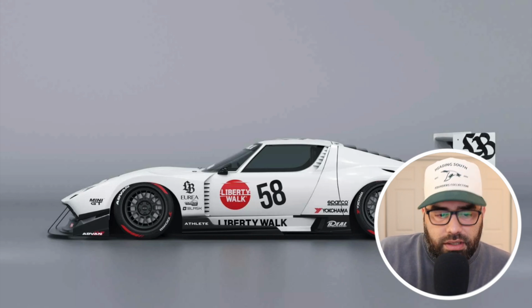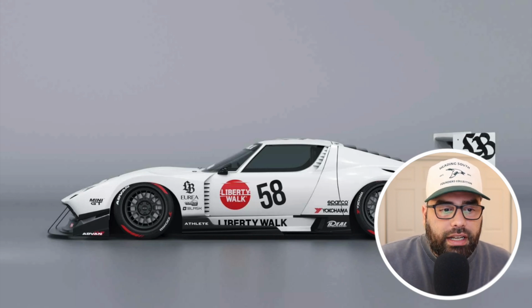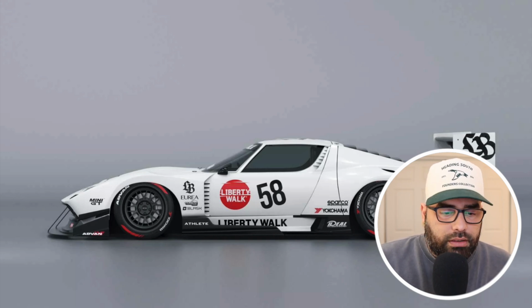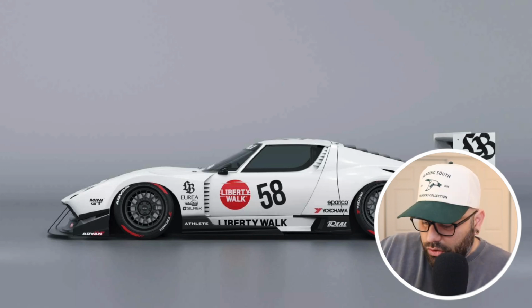But we have here the side picture of it, which looks amazing. We don't know yet if it's on air suspension, static, or coilovers. That's yet to be found out when the car gets unveiled at the Tokyo Auto Salon. They went with some really deep dish wheels. We can see wide body front fenders here, which look amazing. The front splitter is just insane, and that huge wing. So let's get into the article.